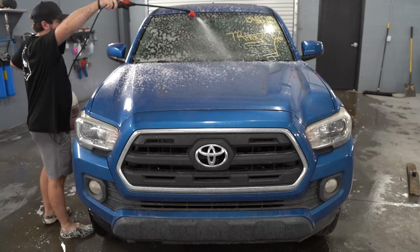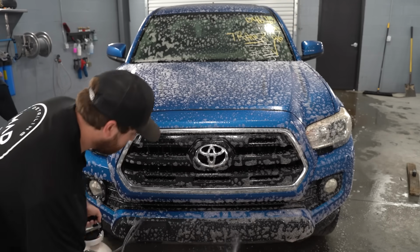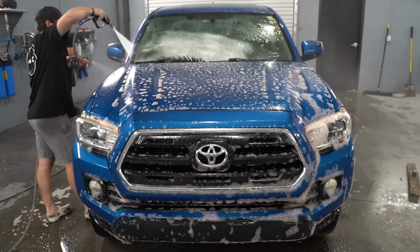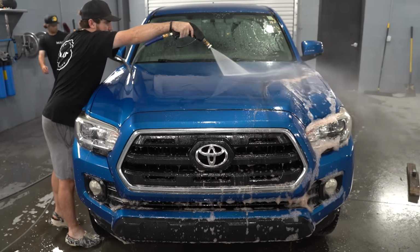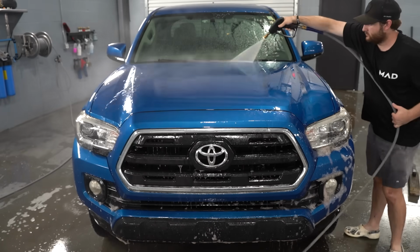Before I can move on to any type of contact wash, I need to pre-rinse the entire truck. And for this, I'm using our Extreme APC diluted 10-to-1. You can either use a diluted APC or you can use some type of snow foam. But if you're working on a dirty truck or car that hasn't been washed in a very long time, the APC is gonna do a much more thorough job and it's gonna leave behind the least amount of dirt residue.